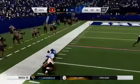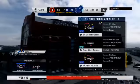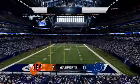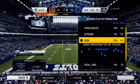Here's a quick throw out wide. It's McLaurin. And he's able to get it down to the 25-yard line. 4 yards the pickup, first down. 2 minutes on the clock, second quarter, 7-0 ball game.